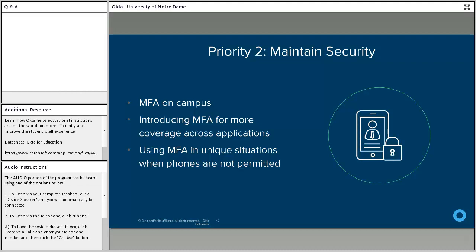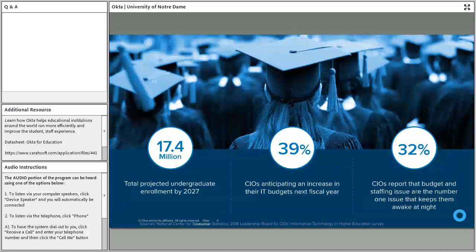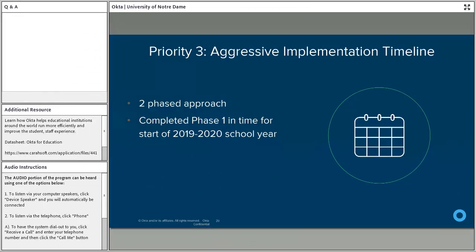Great. Then I'd love to dig a little more into some of the implementation pieces here, because I know you had a pretty aggressive timeline as part of that cloud initiative and starting to roll out these different services. One of the interesting pieces of context that I always think is powerful when you talk about education institutions is that you're doing all of this with tight budgets. We've seen that staffing and budget are some of the top issues higher education CIOs face within their organizations. So I'd love to hear more about what that timeline looked like and how your team went about executing the rollout of this new solution for your campus.